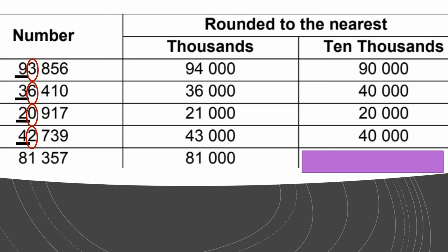Okay? Last number, the 10,000 place is 8. And beside 8 is 1. Is it less than or greater than 5? Of course, it's less than 5. So we are going to round down the digit. And we will not change the digit 8. So the final answer is 80,000. Did you understand, class? Hope so.